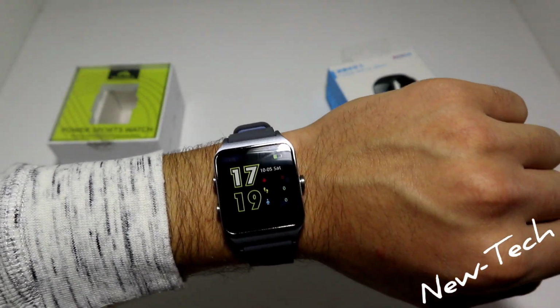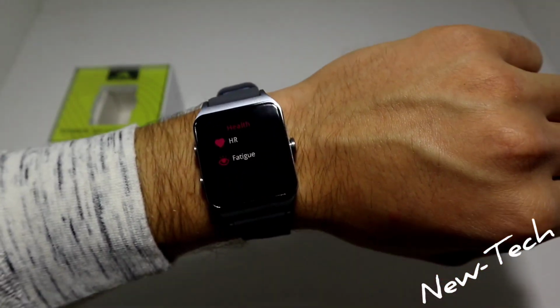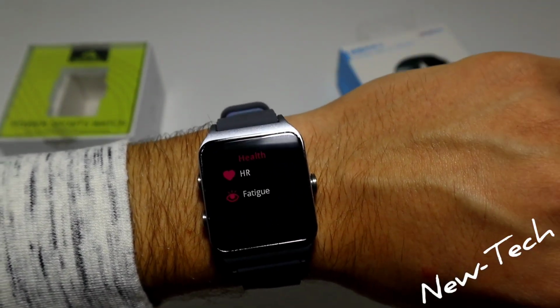Now we have here the Makibes. Let's go straight to the health. So we have here heart rate and fatigue. Let's go first with heart rate.